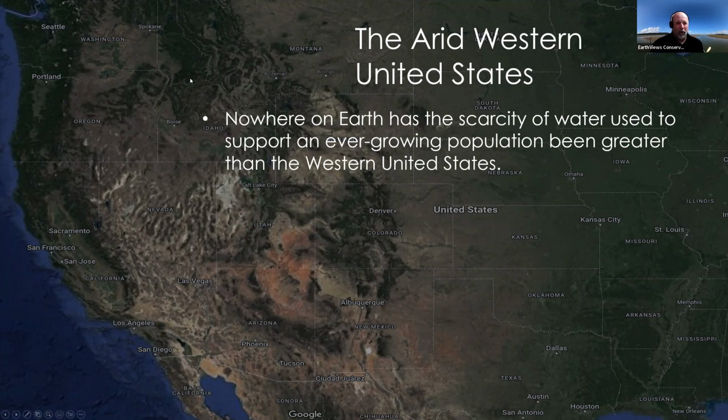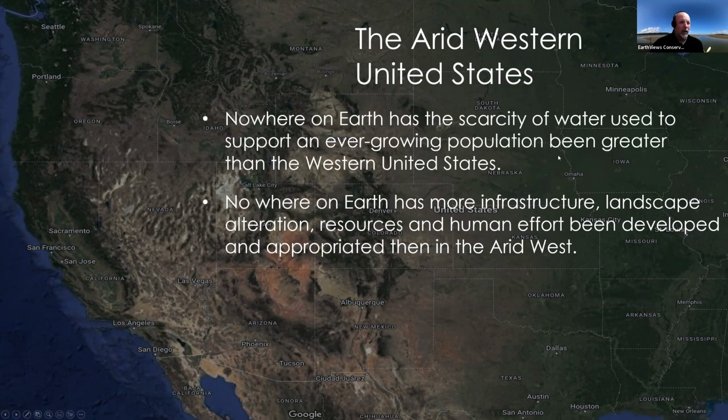Nowhere on earth is the scarcity of water used to support an ever-growing population greater than in the Western US. Nowhere on earth has more infrastructure, landscape alteration, resources and human effort been developed to appropriate it than in the arid West. The infrastructure built by the Bureau of Reclamation, the Army Corps of Engineers and state agencies to manage the water is mind-boggling.